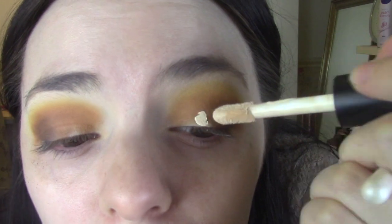I'm going to use my e.l.f. Camo Concealer, and I'm just going to attempt to do a cut crease. See how this goes.